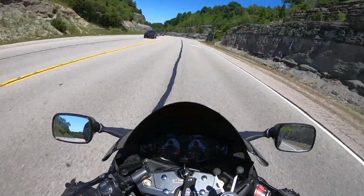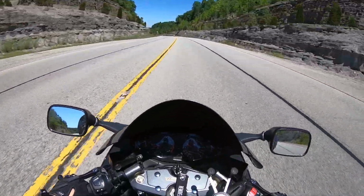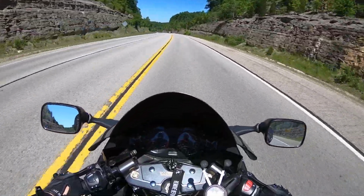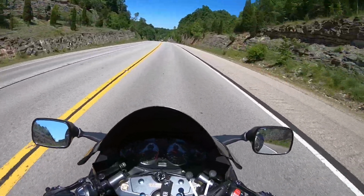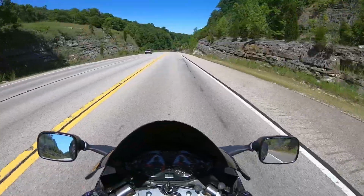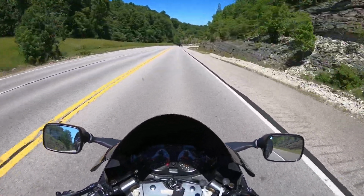Not exactly the greatest scenic road in the world, but it is for me. Like I said, when I'm just trying to go ride for 2 or 3 hours, it's nice that I can have a road like this, this close to me, because it's only about 40 miles or so from my house. So it's nice that I have that option. 80 miles round trip, but still, you get my point.